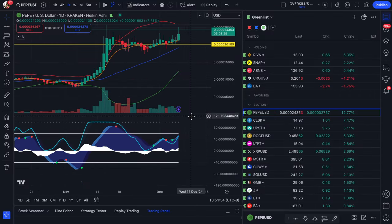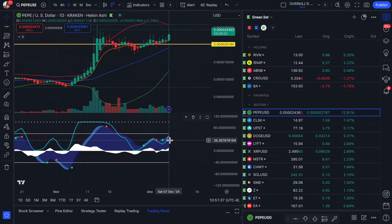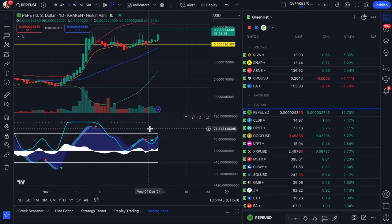But this one looks like it wants to continue. Again, I'd be looking to sell Pepe if you guys took the trade when the stochastic RSI, the light blue line, gets back up here and touches the white dotted line. And we're sitting at like 50. So the white dotted line on the indicator is sitting at 100. Okay, that one's sitting right there at 100. So when that hits 100, that's when I like to take profits. Can it keep going? Yes, it can.